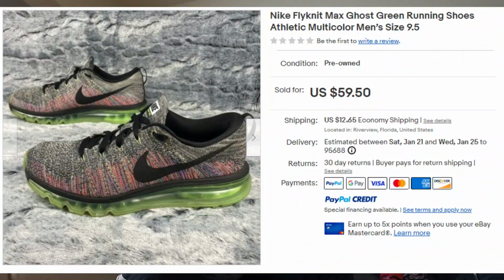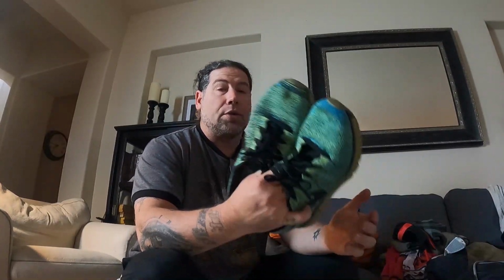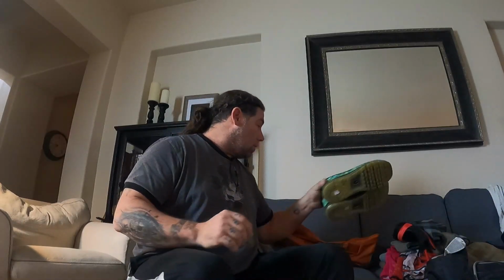So these are Nike. What are these? The Nike Flyknit Max shoes. They're in really good shape. We paid $20 for these, and I think I comped some at about $50. So for pre-owned, this style of shoe goes for pretty good money, so we should do all right with that.